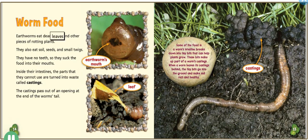Earthworms eat dead leaves and other pieces of rotting plants. They also eat soil, seeds, and small twigs. They have no teeth, so they suck the food into their mouths. Inside their intestines, the parts that they cannot use are turned into waste called castings. The castings pass out of an opening at the end of the worm's tail. Earthworm's mouth. Leaf.